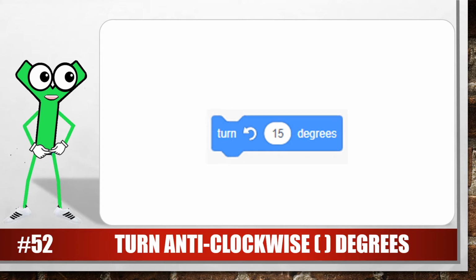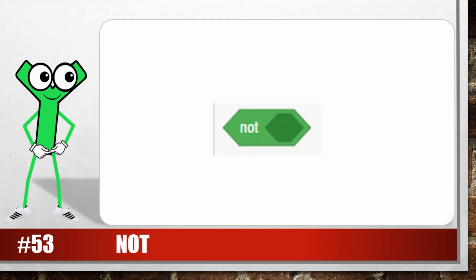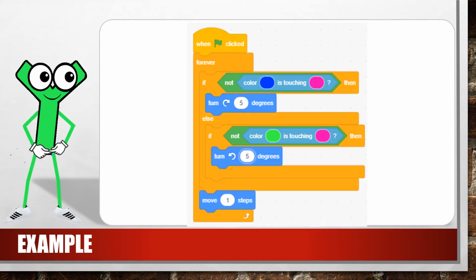This blue block turns the sprite the number of degrees anti-clockwise relative to the direction in which the sprite is currently facing. To test if a condition is not true, for example if the color sensor does not touch the color of a line, you need the not block from the operators group. When you use this light green block, you can test whether the condition in the block is not true or false. For example, to turn if one of the dots is not on the route line.